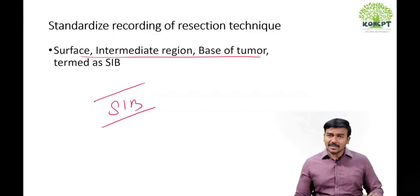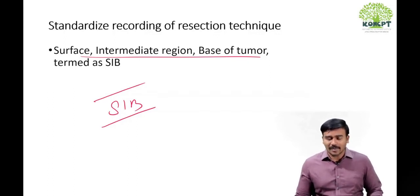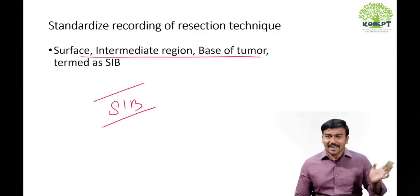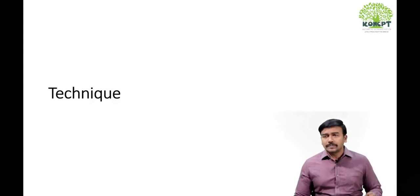Okay, regarding margin status, there are changes. We'll discuss the margin status in the 12th edition compared to the 11th edition. When there is a positive margin, don't worry, here the concept is changing.